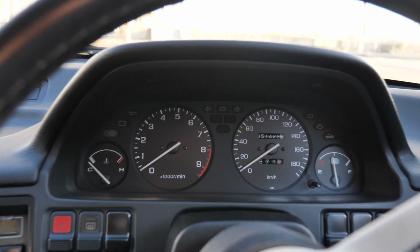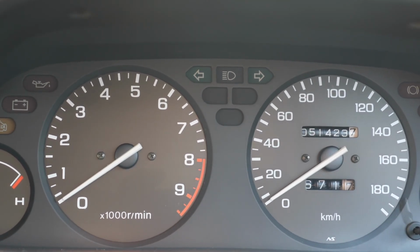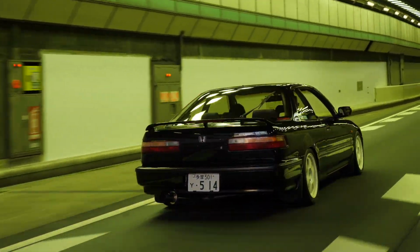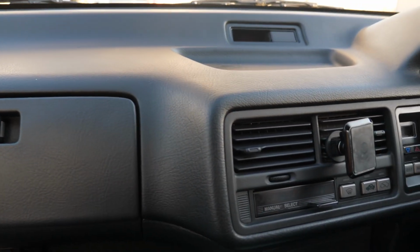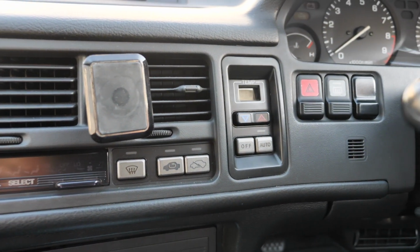Now Luke's car is a very low mileage example with only 51,000 kilometers. It's obvious that the previous owner had kept this in immaculately good condition. Before he bought it, he said the car was sitting for 10 years not doing anything. There's almost no scratches or discoloring or cracks on the dashboard. It just looks like a museum piece.